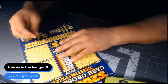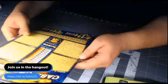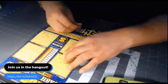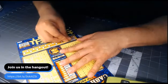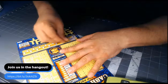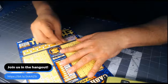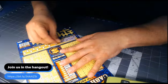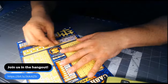Pennsylvania, yeah. It is a big card. I was like, give me the biggest one you got, whatever it is. I don't care. My son works at a gas station, and I haven't bought a scratch ticket in years. So I was like, yeah, give me one. What the hell? $20. This ticket was $20.